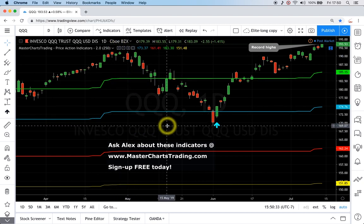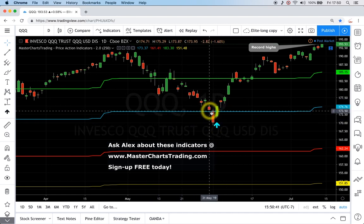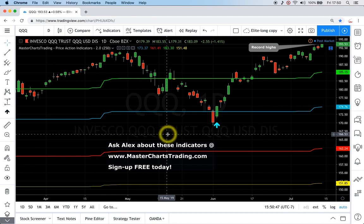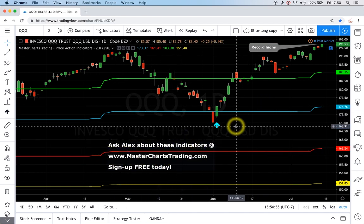Here's an example of QQQ. This is an actual alert right here on the 4th of June. Why did I send an alert here? Because you can see that the price has come down towards the indicators, and I'm talking about this blue line. Throughout the presentation, again, I'll be using my own indicators. You can have them on your chart as well. Simply sign up at MasterCharts Trading.